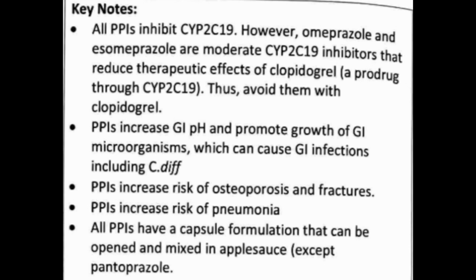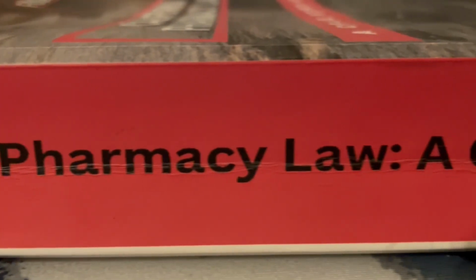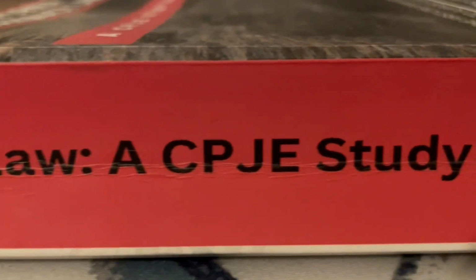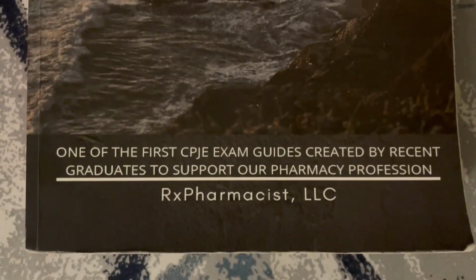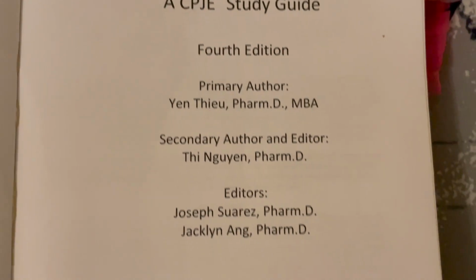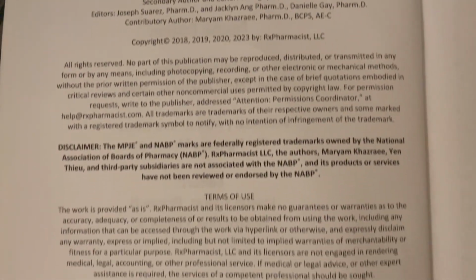Prolonged use of proton pump inhibitors can lead to C. diff infections. Because of that GI pH increase, it's going to promote the growth of that bacteria. It can also cause fractures and osteoporosis over time. General side effects: vitamin B12 deficiency, hypomagnesemia, headache, and also diarrhea. And those were all the medications they had listed for the treatment of GERD.